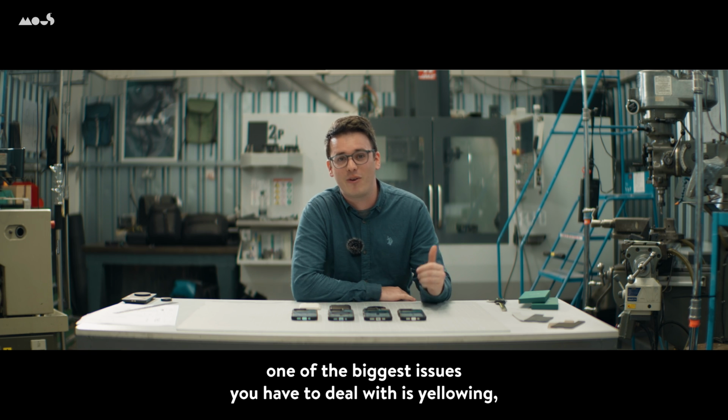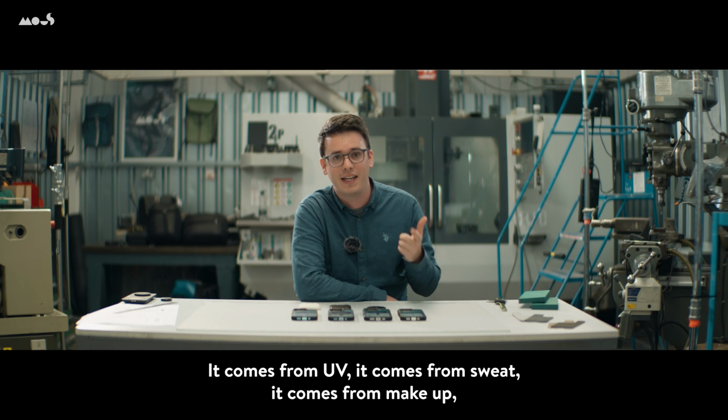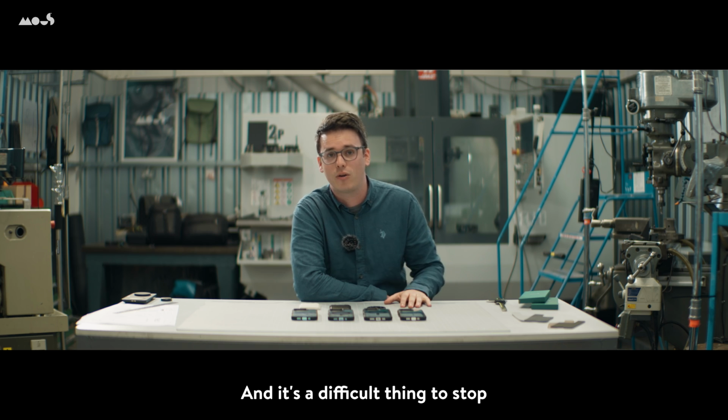With these cases being clear, one of the biggest issues you have to deal with is yellowing. And yellowing can come from a lot of different areas. It comes from UV, it comes from sweat, it comes from makeup, it comes from random fluids that you might get in your cases, and it's a difficult thing to stop.